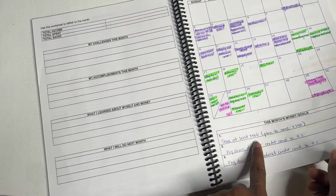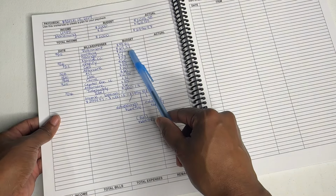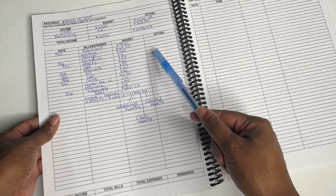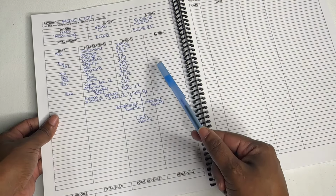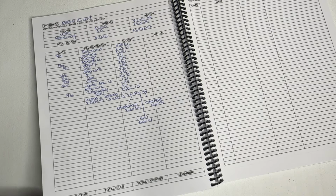Now when I look back at my goals, I know that I want to save at least $500 this month. I'm already doing that with putting $250 aside this pay period. The last pay period, I put $250 aside, so I've already done that. I've already met my goal of the $500. I'm gonna try to do the same thing with that next paycheck at the end of the month.